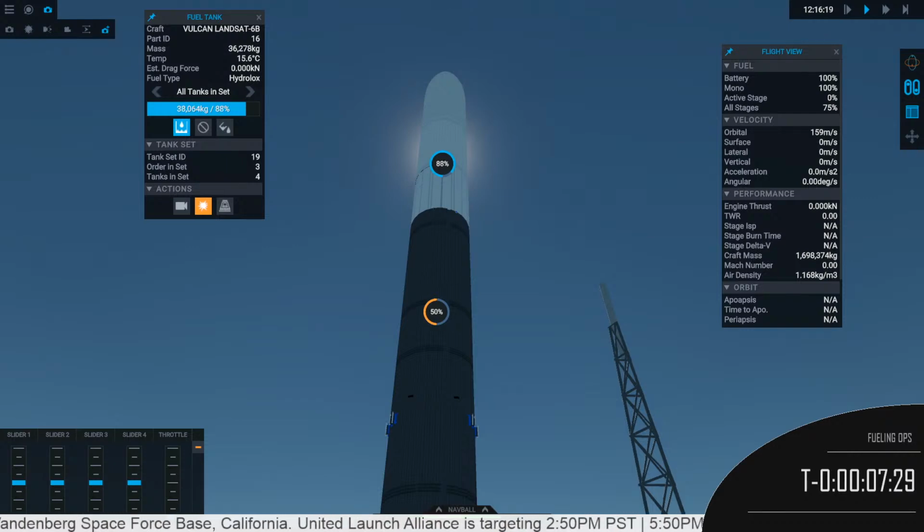launch. At T-minus 2 minutes, the auto launch sequence will start. At T-minus 1 minute, the launch control system will be enabled. And at T0, ignition, release, and launch will occur, lifting the Landsat-6B satellite into orbit. All systems continue to remain nominal on the Vulcan launch vehicle as we continue to move through events towards launch.